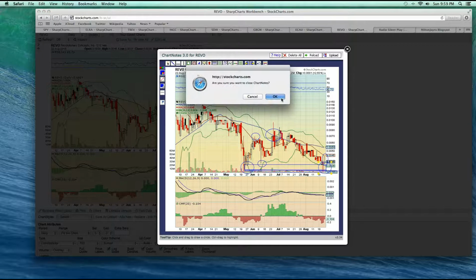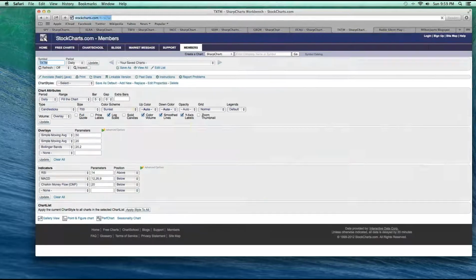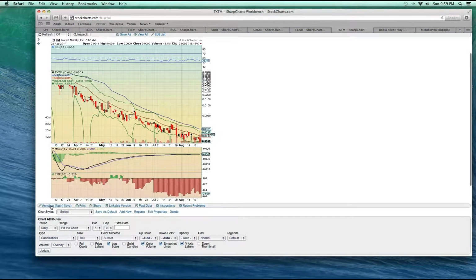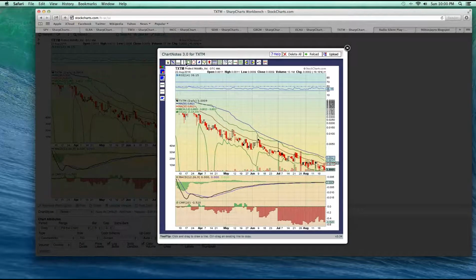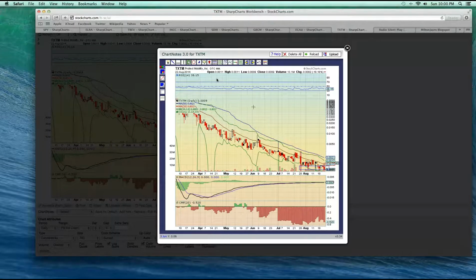Okay, let's look at the TXTM. Another one. This is a good one. This is a probability trade here. What you can do here, you got a bit of a box pattern here. If I wanted to get this stock, I would look at the.